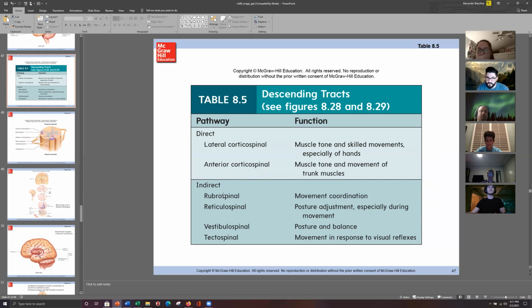And then we have indirect: rubrospinal, reticulospinal, vestibulospinal, and tectospinal tracts. So rubro controls movement coordination. Reticulo controls posture adjustment, especially during movement. So kind of fine motor control as we're moving. So if you're walking, and if you're like me and you're really tall and you have to duck, reticulospinal pathway, posture adjustment. Vestibulospinal, again, accentuating things like posture and balance. And then tecto, movement in response to visual reflexes.